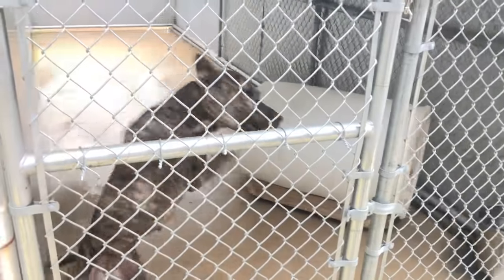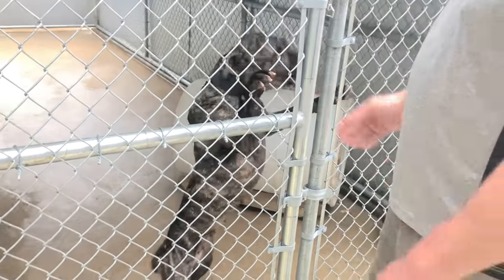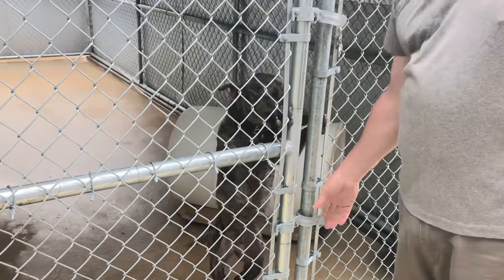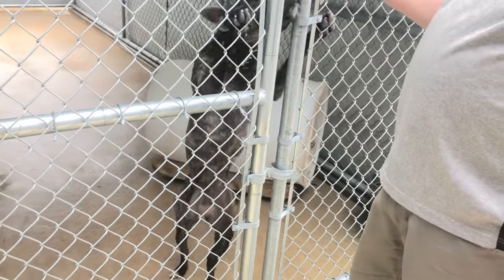Now this is Komodo. Komodo is one of our game dogs. She's Lucky Seven's daughter, and she is a tightly bred female out of Lucky Seven and his sister, Wonder Girl.